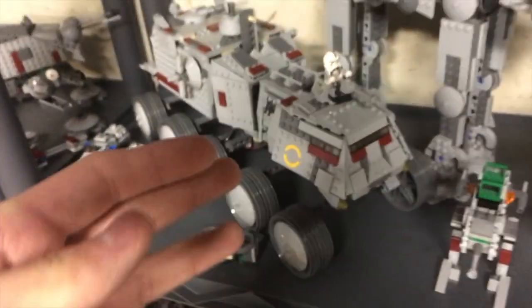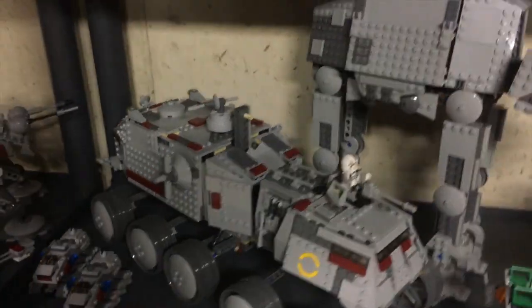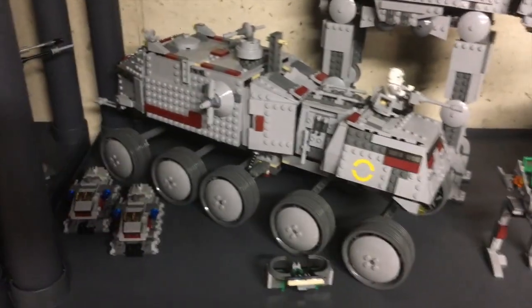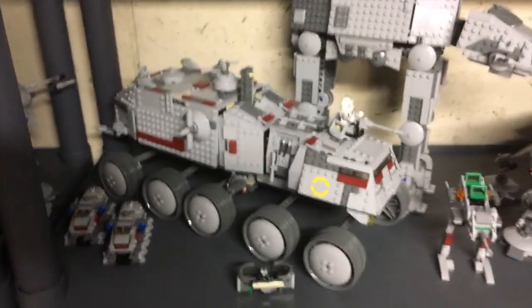It's a lot better than this bigger version right here, which is actually my number 2. So this set, even though a lot of you guys probably predicted it, and after seeing this is number 2, probably 75% of you guys know what my number 1 is going to be. But the Turbo Tank has always been a fan favorite of mine throughout the movies, throughout the Clone Wars. Definitely has just been crazy. I'm happy I was able to get 2 of them, and I do not regret it at all.